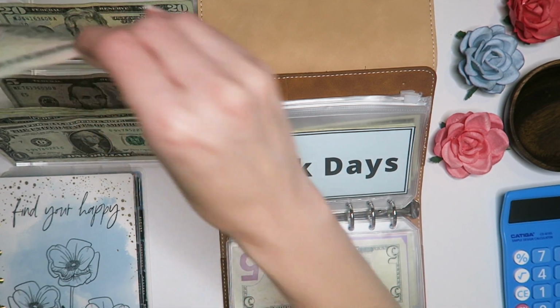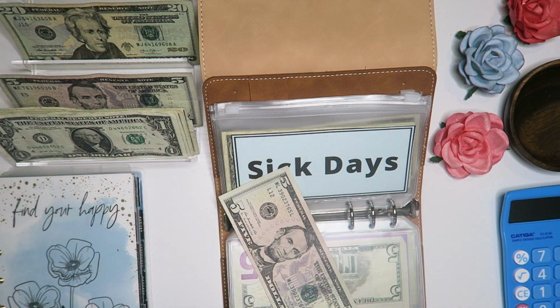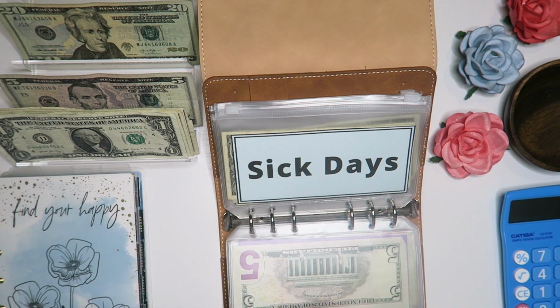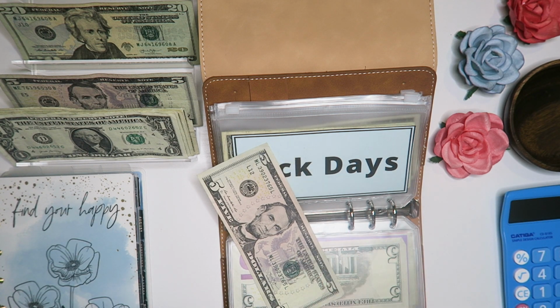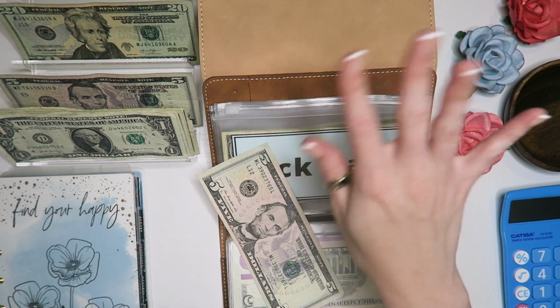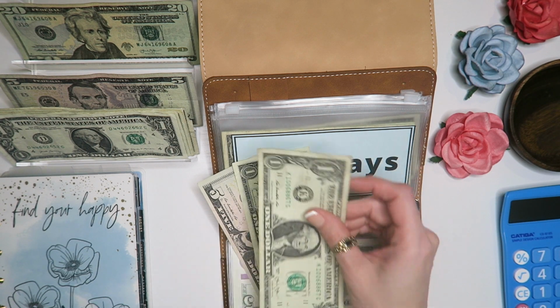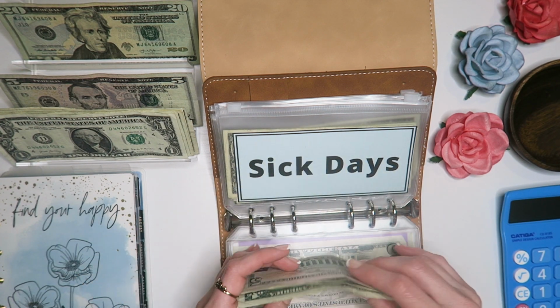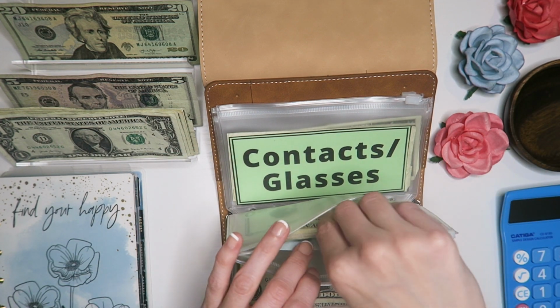So our goal is to get the sick days up to $50. Sick days covers soups, fast food trips, things that we need whenever we're sick. And single mom here does not feel like working on extra chores while I'm also sick. Anyway, we're trying to beef this up to $50 right now. We should have it at 40, 5, 6, 7, 8. We are putting $8 into sick days. Let's make sure we're at 40.